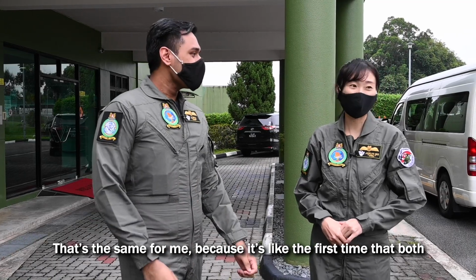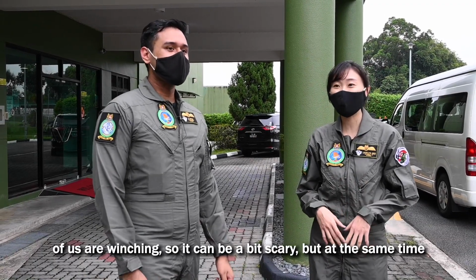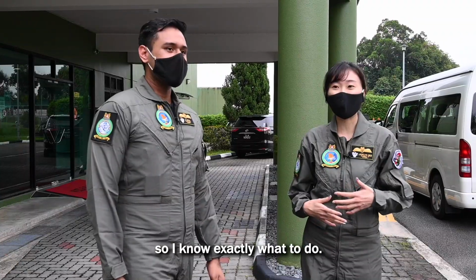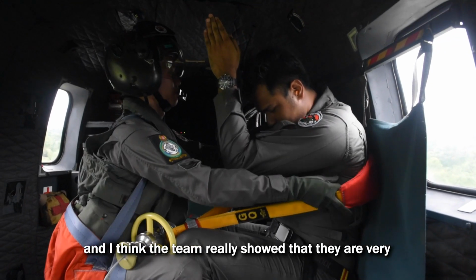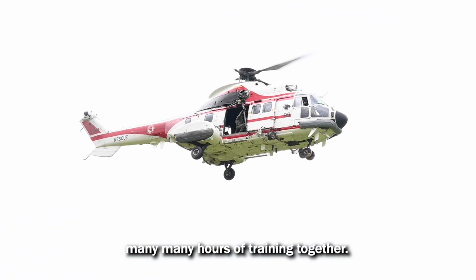It's the same for me because it's the first time that both of us are winching. So it can be a bit scary, but at the same time I feel safe because I trust that the winchman knows what he's doing and he signals to me very accurately as well, so I know exactly what to do. Overall, it was a very good experience for both of us. And I think the team really showed that they are very proficient in what they do. And this can only come with many, many hours of training together.